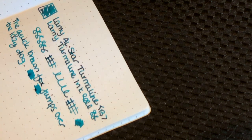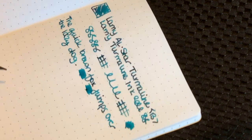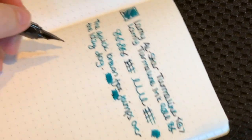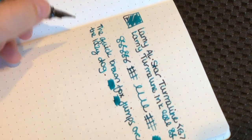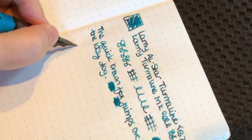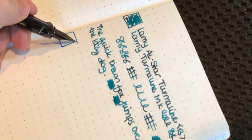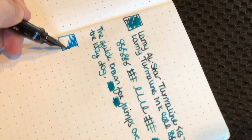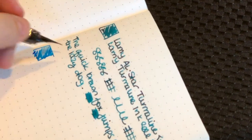So let's go ahead and show the AL-Star Pacific, I'm sorry, the Pacific, which I also wrote in a broad nib. This is from my Lamy LX, the nib, so it looks a little different. This broad nib also does not appear to be as broad as that other broad nib. But as you can see, this ink is a lot bluer.